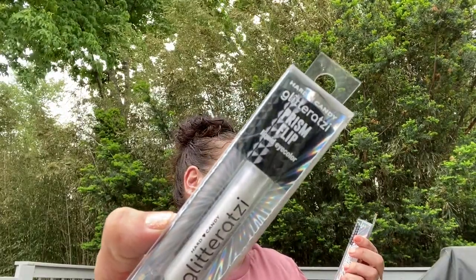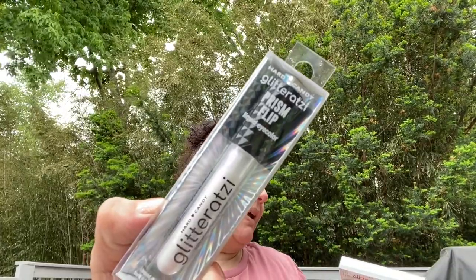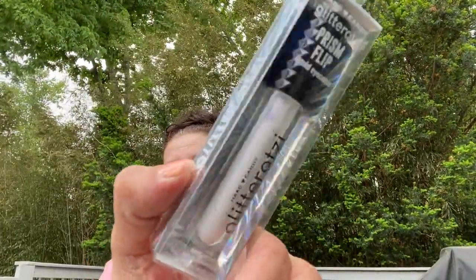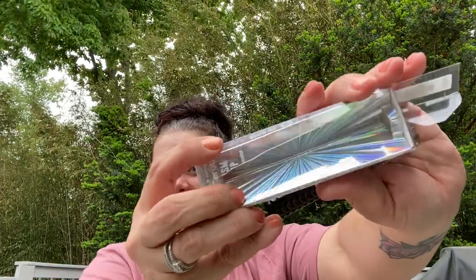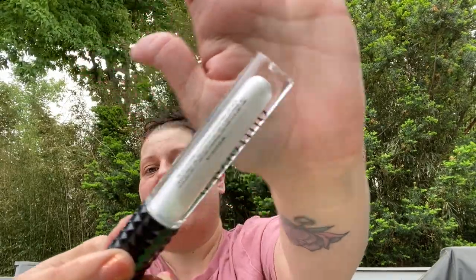And then I got a few of these to also share, of course, and giveaways. So this is Hard Candy Glitterazzi Prism Flip Liquid Eye Color, and this is in 1324 Aurora. I love, look at the packaging. It's so beautiful. I don't know if it's picking up, but in the light here, it's super iridescent, picking up so many different colors. And how cool is this? Does anybody else pay attention to this? The stick is clear. And I love that for some reason.